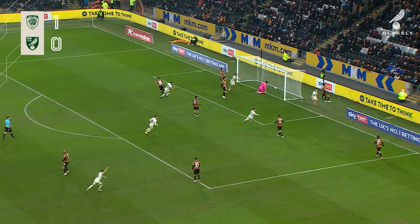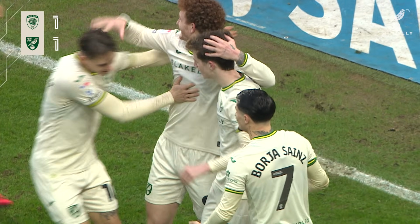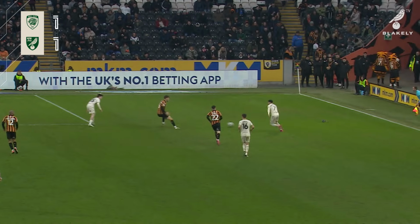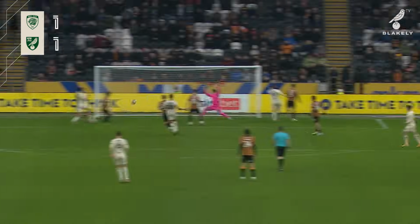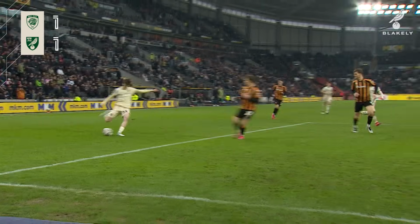Fisher delivers. Sargent's header! 1-1! Fisher's cross into the near post. Sargent makes it his at the near post, and he turns it in for an equaliser for Norwich City. Best opportunity. They finally got one of the crosses right. Sargent heads it in, and Norwich have managed to squirrel an equaliser. Hull 1, Norwich 1.